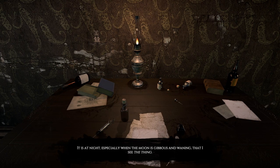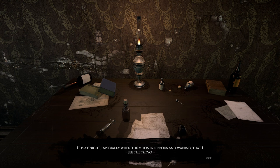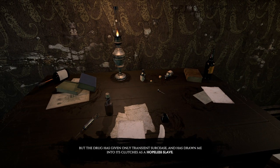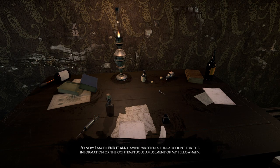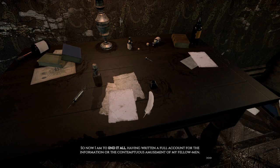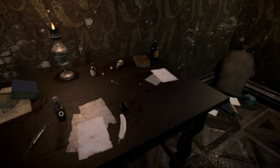It is at night, especially when the moon is gibbous and waning, that I see the thing. I tried morphine, but the drug has given only transient surcease, and has drawn me into its clutches as a hopeless slave. So now I am to end it all, having written a full account for the information or the contemptuous amusement of my fellow men. Oh my god. Well, I don't want to. How do I read? I don't want to end it all.